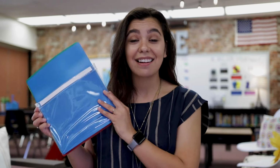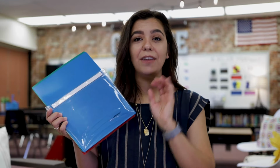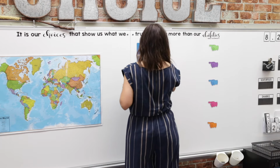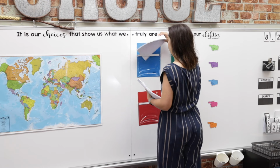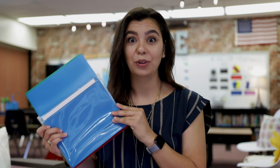I also got these magnetic paper pockets. Y'all, these are so durable, and I think they're gonna be fantastic for organizing the assignments that I give my students for when they finish with small groups. So I always give my kids some type of work to do, and instead of having to hand it out, I'm gonna put the accountability on them and have them go up to the board and grab it from the specific color. So these are gonna be really useful after small group.